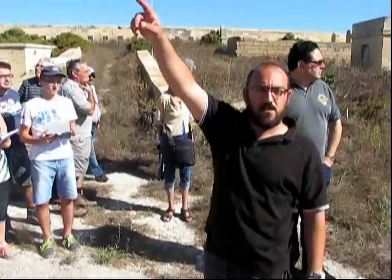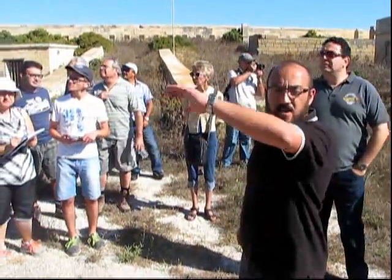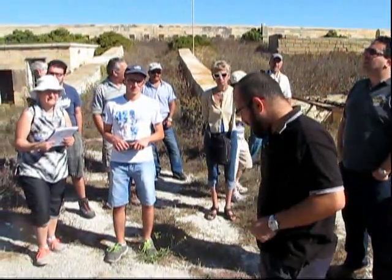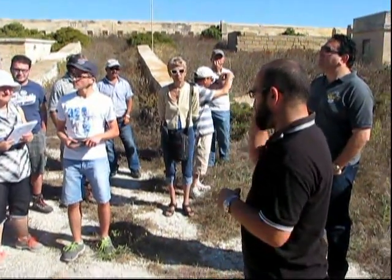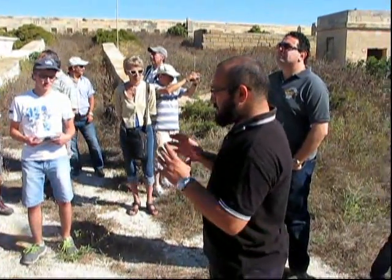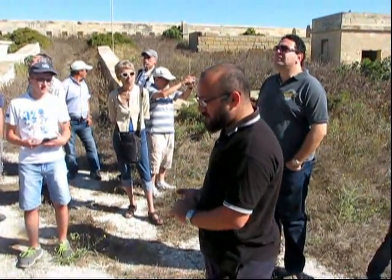Now we'll also be going upstairs on the glacis, and I'll show you several gun emplacements, other than the 38-ton one, which I'm leaving, the cherry on the cake, for last. Some general descriptions of Fort Delimara.